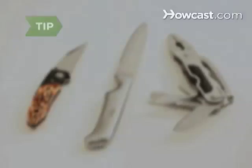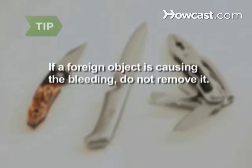Step 4. Cover the wound with sterile gauze pads or cloth and press firmly against the wound. Keep the pressure steady and consistent. If a foreign object is causing the bleeding, such as a knife or a piece of wood, do not remove it. It may be keeping the bleeding under control. Try to keep the object and injured area still, placing the dressing around the object and pressing lightly against the wound.